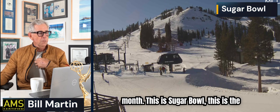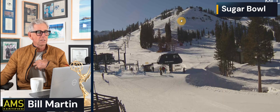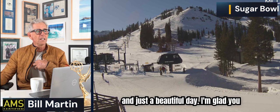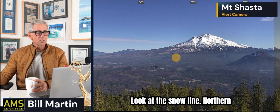This is Sugar Bowl. This is the ski lodge. This is Mount Disney. This is Nob Hill. And just a beautiful day. I'm glad you guys, if you're up there skiing, I'm stoked for you. Mount Shasta, because it shows the atmosphere so beautifully. They're getting a little dry too, right? Look at the snow line.